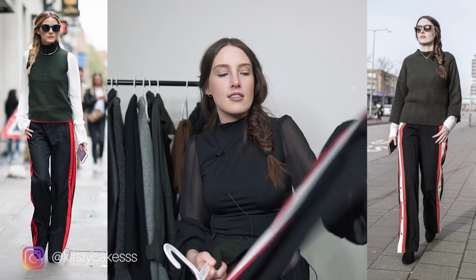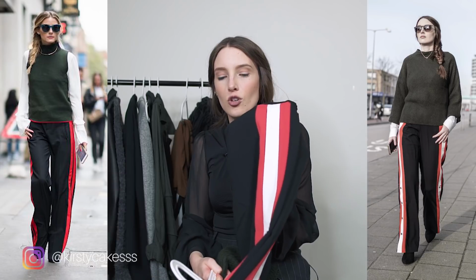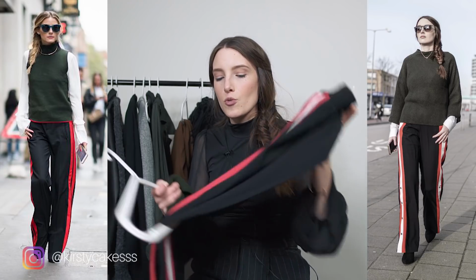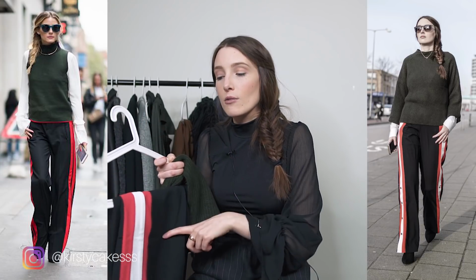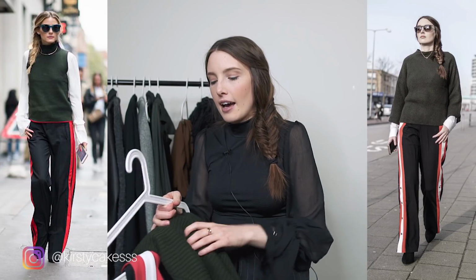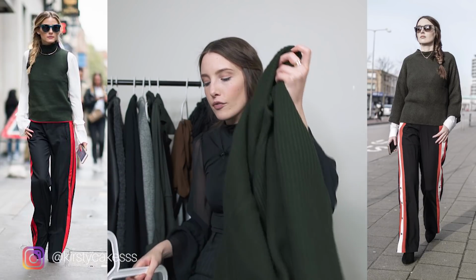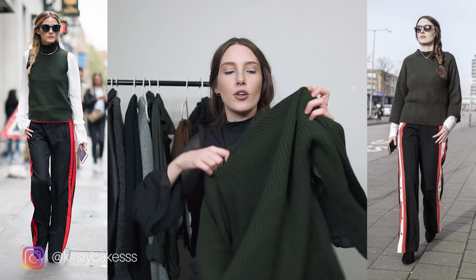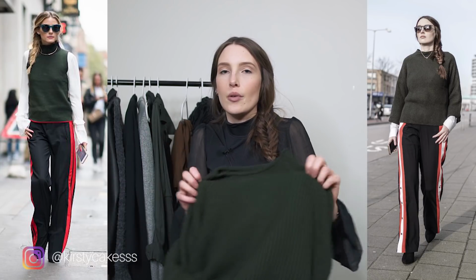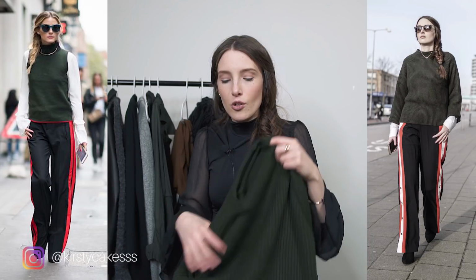So I have these, they are black with a red and white stripe, as you can see, very similar to hers. Although I think hers are a little bit more sporty and these really are more trousers, but yeah, very similar. And then I have this little olive green, dark green type of a mock neck shirt. So I added that to the look because she's obviously wearing the same color turtleneck.